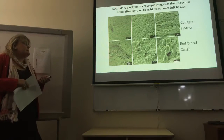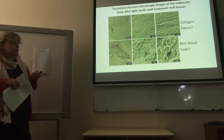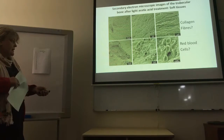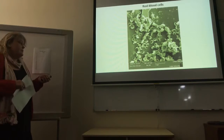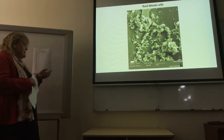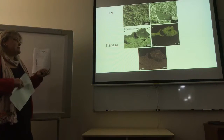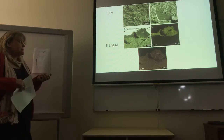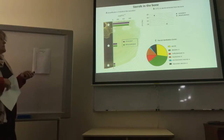Looking further through SEM imaging of the trabecular bone after light acetic acid treatment, you can see the presence of collagen fibrils in the form of fluoroapatite and these tentative red blood cell structures as well present in the bone. These red blood cell structures are about 4 times smaller than those in modern organisms, and I'll come back to that. We also can do TEM and SEM imaging of these materials and confirm that this has organic material in it, and this is some of the sterols which we found in the bone.